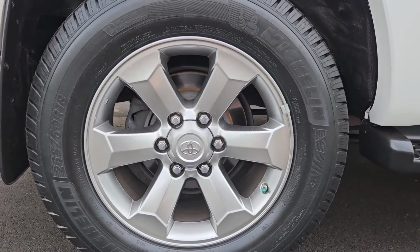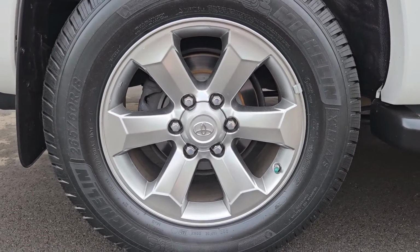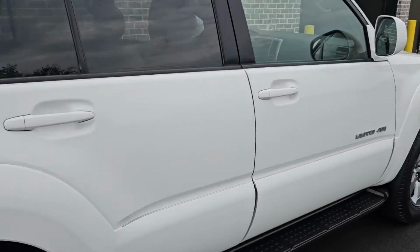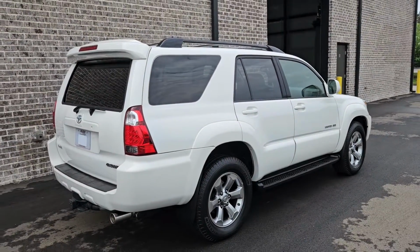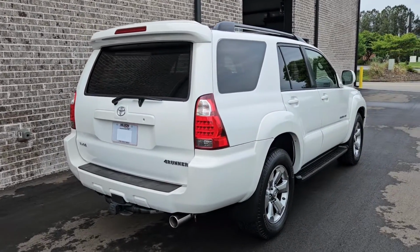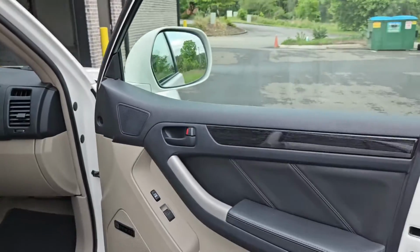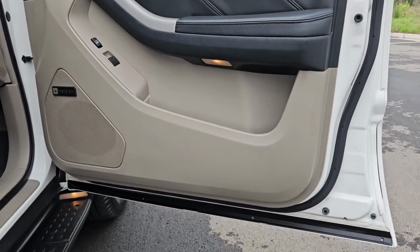Right rear wheel, just like the right front, nothing to talk about. No damage, no scratches, no nothing going on. There's our Michelins. So yeah, how do you like that? Does not get much better than this car. All right, so let's hit the inside. This thing shines just as good on the inside.